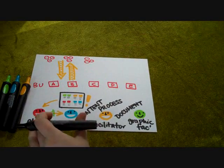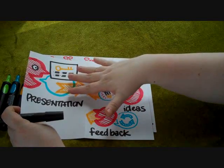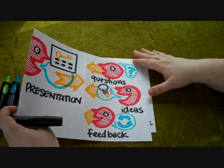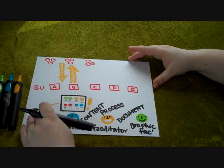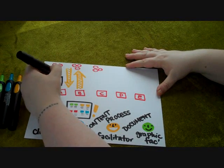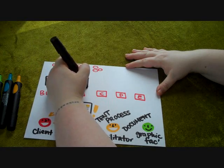all the questions, ideas, and feedback that are generated from that presentation, they make sure that that's on paper and that's a record of the meeting. So in this case, each of these business units, they had their own meeting, like I said, and at each of these meetings, I created a series of charts.